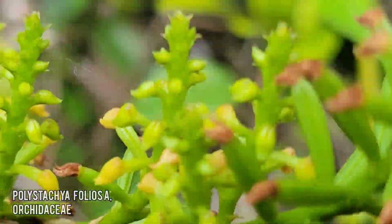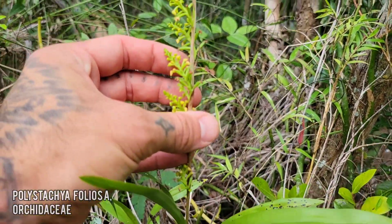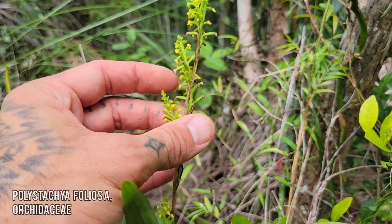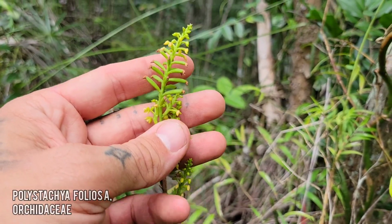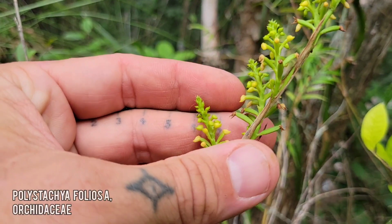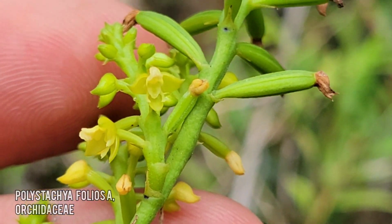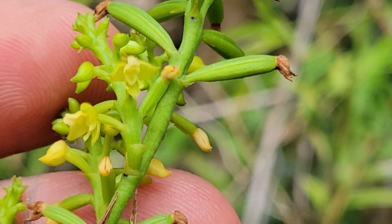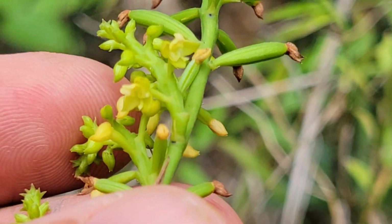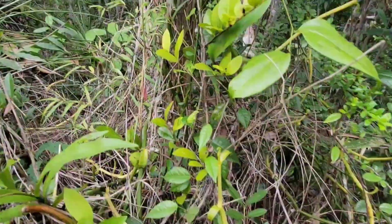Tiny flowers. Tiny. Got a nice inflorescence right there. Tiny yellow flowers. See, there's the open ones right there. Those ovaries maturing. Those inferior ovaries just maturing right there. You got a pseudobulb down there? I don't see one. There's a vanilla again.